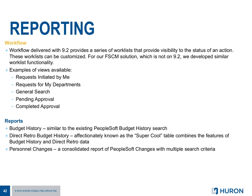And then we also developed a handful of custom reports. The budget history page is very similar to the existing PeopleSoft budget history search, but does streamline that experience a little bit. We also built a brand new table and report called the Direct Retro Budget History, which essentially combines the budget history information from the department budget table with direct retro data. And I'll be showing that in just a moment.